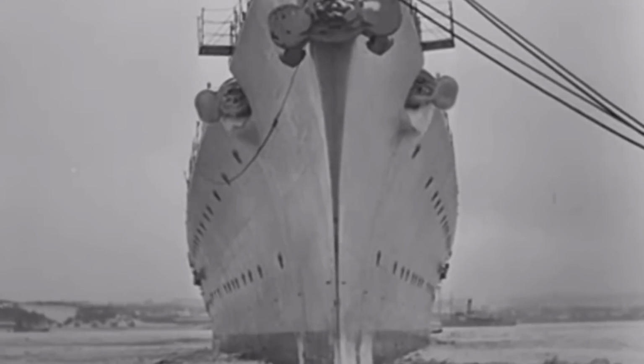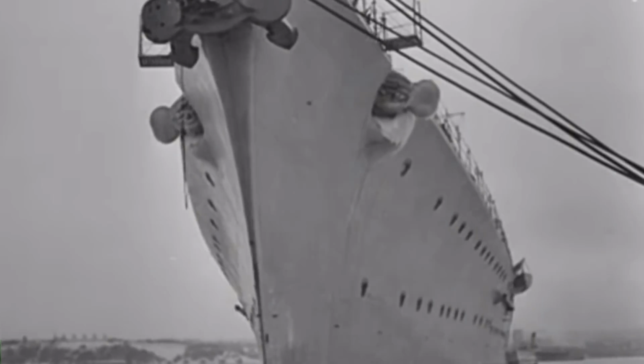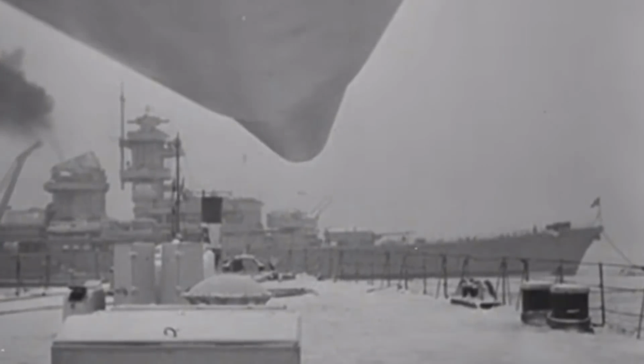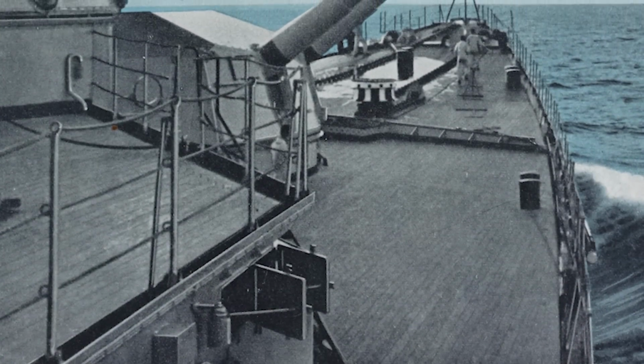Anyway, in June 1944, Prinz Eugen patrolled the Finnish coast north of the island of Uto in a show of strength to cover the German withdrawal when Finland was going to leave the war. In July, there wasn't much of anything to note for her service.